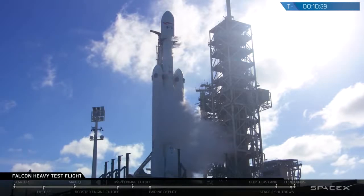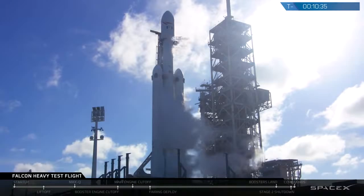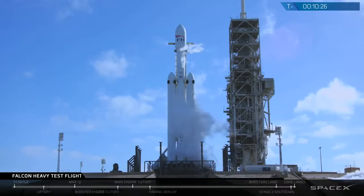At the T-minus 1 minute mark, the flight computers will go into startup mode. They'll be controlling the countdown on the Falcon Heavy. What's different in this flight, engine ignition will begin at T-minus 5 seconds on the 2 side boosters, followed 2 seconds later by the center core.